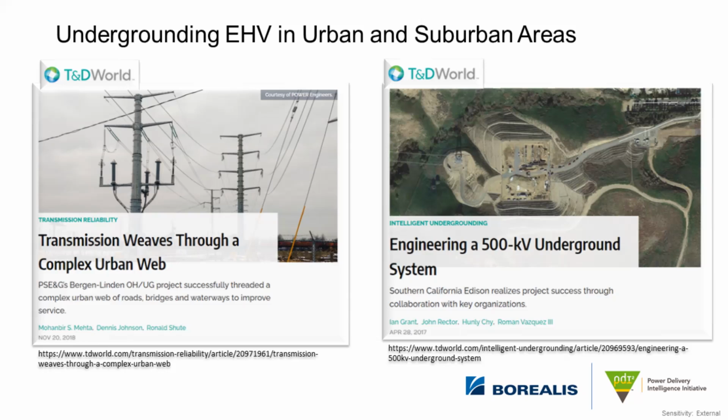I think as we spend more money on infrastructure in this country, if we spend $1 trillion on infrastructure for roads and bridges and water and wastewater, we're going to see a lot of relocation of electric transmission lines, and we're probably going to see a lot more undergrounding when we do that relocation. An example like Public Service Electric and Gas would be a great example.